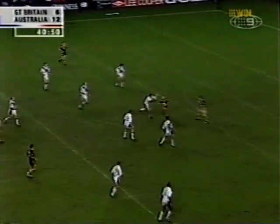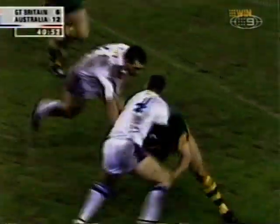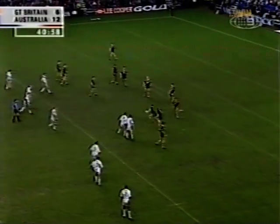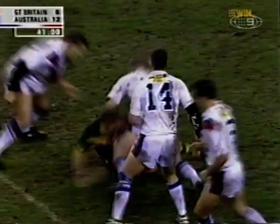Deacon's missed him. McDougall on a flat run. Sinfield gets to him, scrapes him to the floor. Not great, the kicking from Sculthorpe tonight. A little bit off form, but it was a good option to go across to McDougall.